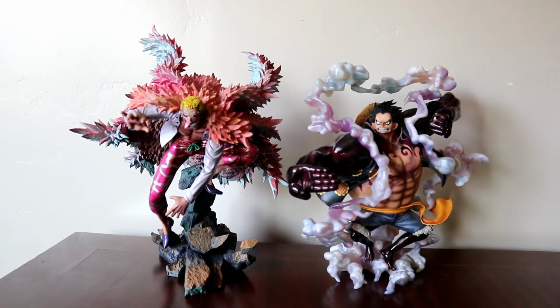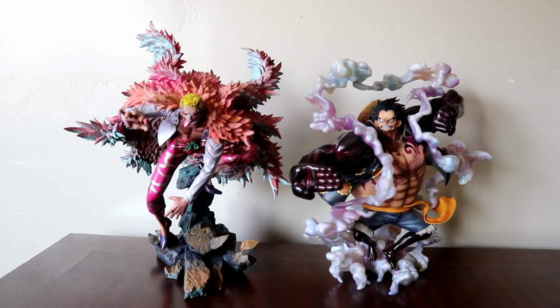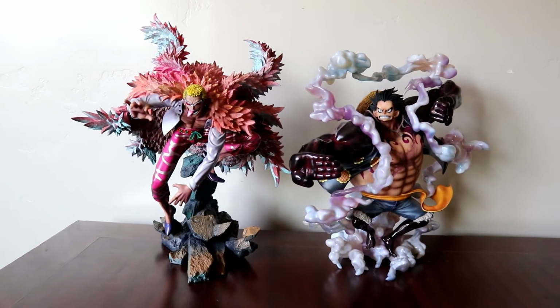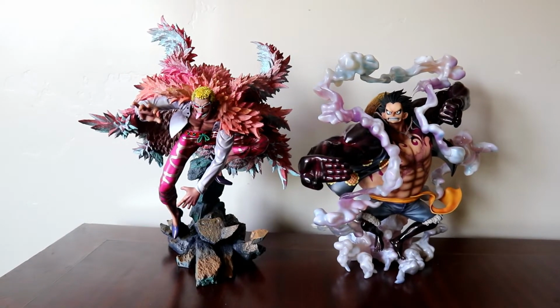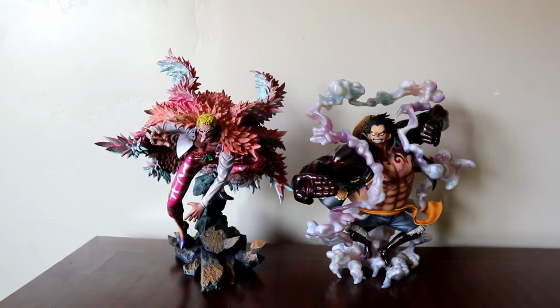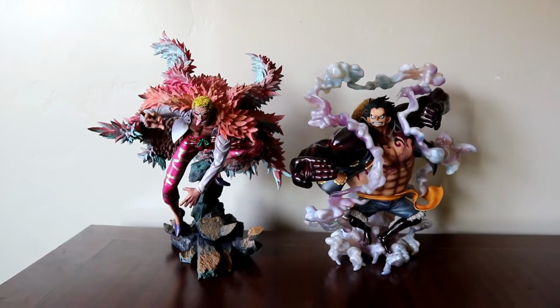And here he is with the first Gear 4 figure. It's the first time I've seen them together. I just got them out right now. I really like how they look together. Let's see how they look facing each other.